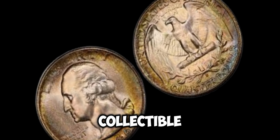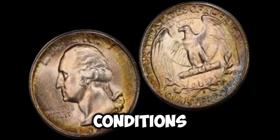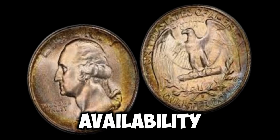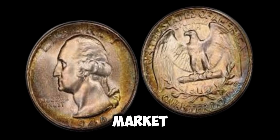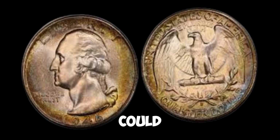Of course, the value of a coin is also heavily influenced by market demand. As with any collectible item, the value of a coin can fluctuate based on factors such as current economic conditions, collector trends, and the availability of similar coins on the market. So, if the demand for a certain coin suddenly spikes, its value could skyrocket overnight.